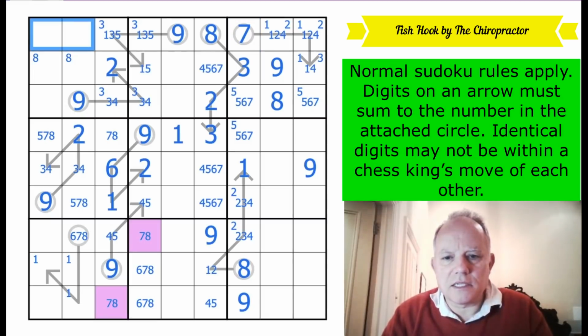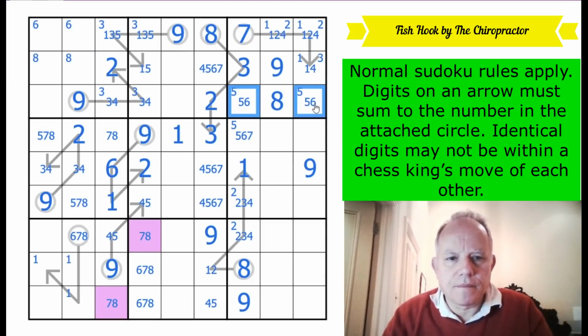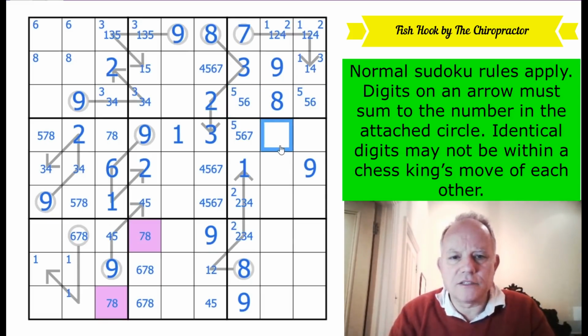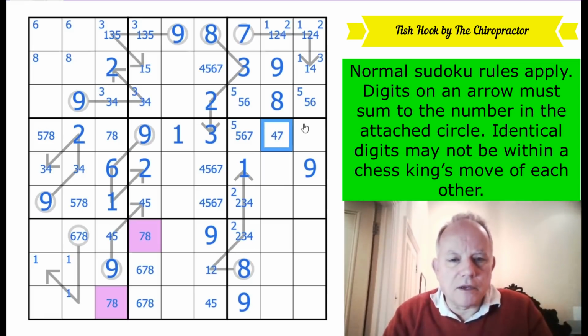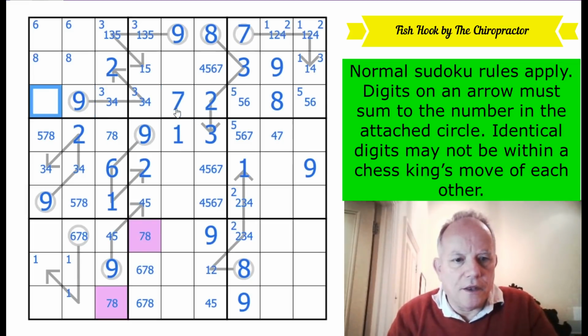So there's a 6 up there. That's probably not interesting. 3, 9, 8, 7, 1, 2, 4. So these are a 5, 6 pair. Which both see this cell, for instance. 9, 1, 3, 2, 5, 6, 8. So that is 4 or 7. Which might not help immediately, but it's interesting. Oh, in this row we can fill in 7 and 1.